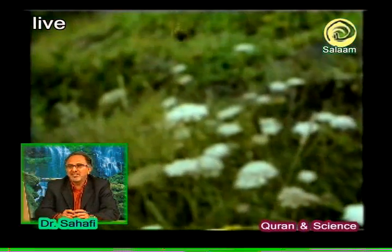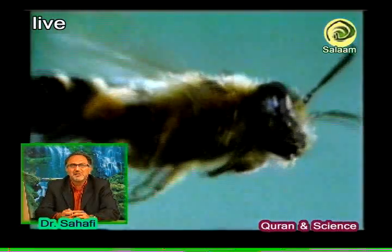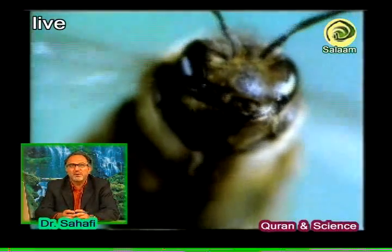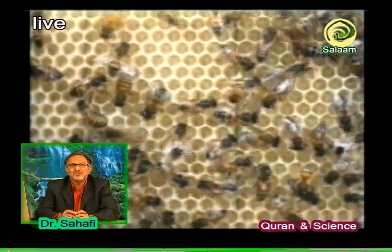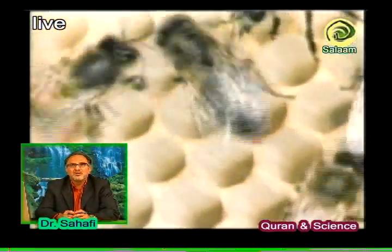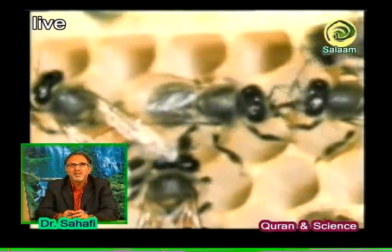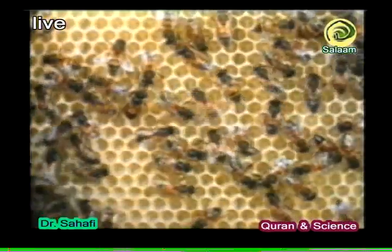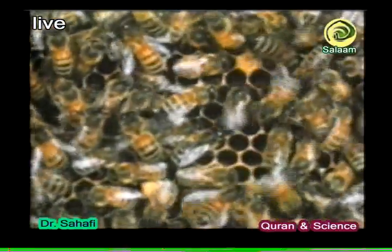Now you'll see in the next 10 minutes how this bee would use an amazing science to go back to its place and also show other bees. Now as you can see here, you see the bee, when the honeybee comes back to the colony, he makes a special dance to show the other bees the exact location of the flowers.